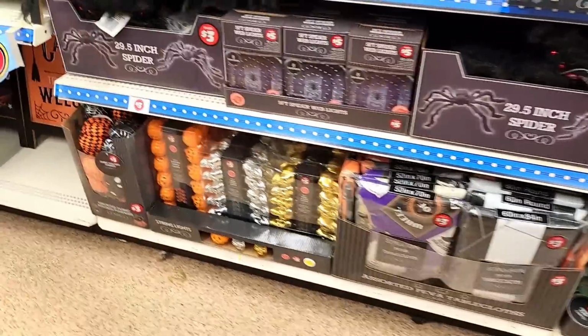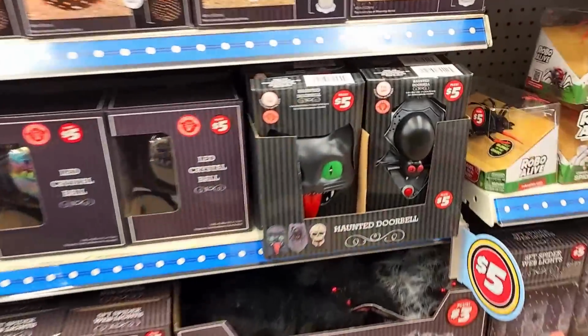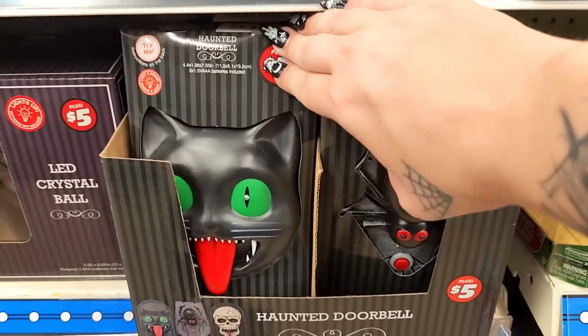And then, yeah, honestly, this section wasn't too poppin' other than the solar lanterns and those signs because I love them. And then I saw this cute little doorbell with a cat with his tongue out, which was funny.